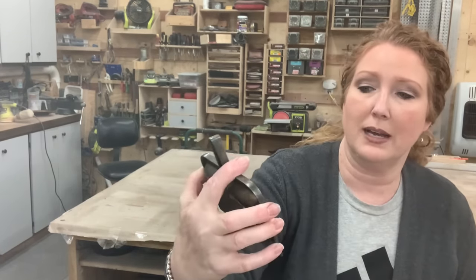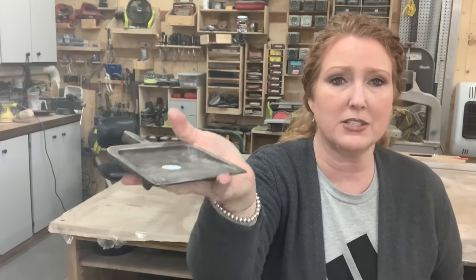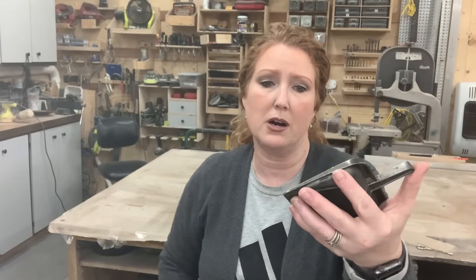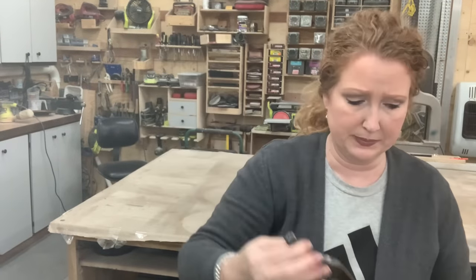So then for $2.50, this. I don't know, it was a Rubbermaid, some kind of an anniversary edition. It's heavy iron. Sometimes it just catches your eye and you're like, I don't know why I picked it up. I don't think it's an ashtray by any means. I just think it was a paperweight piece. Maybe you guys can tell me something different. It's celebrating our 25th anniversary, 1934 to 1959, Rubbermaid. You don't see a lot of Rubbermaid. You see a lot of that Sterilite now, but not Rubbermaid anymore.